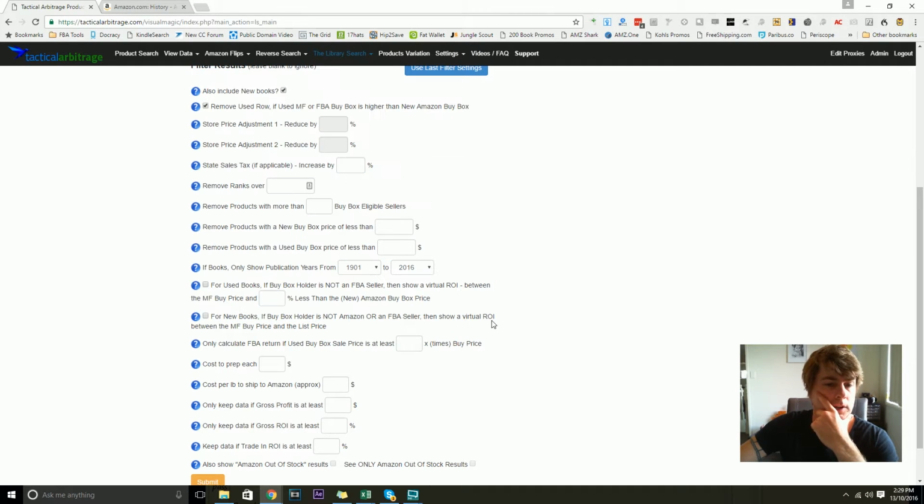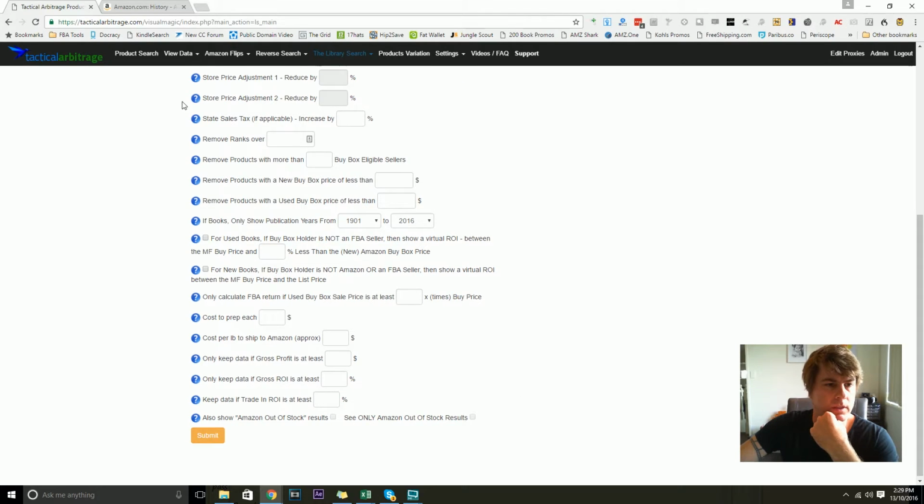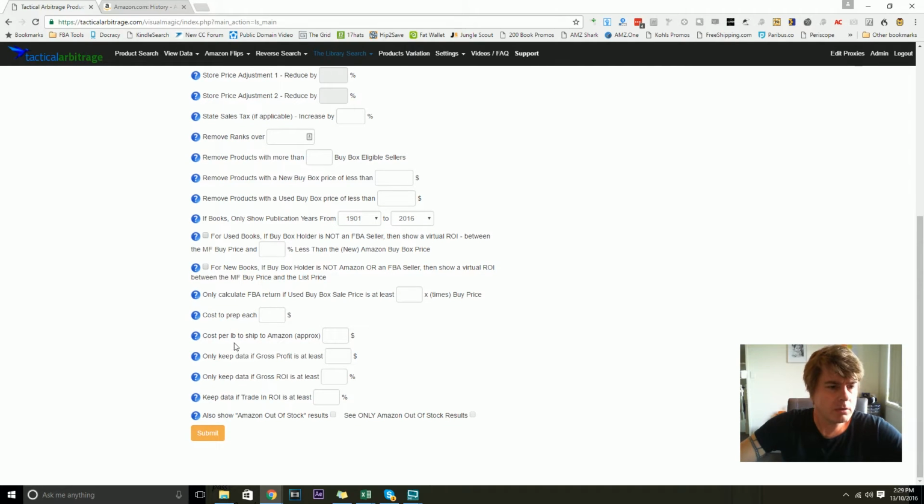These are an exciting couple of filters related to virtual books. Most of the things here you'll be familiar with. Remove ranks over a certain amount, remove products with more than a number of buy box eligible sellers. Now when it comes to books, you can actually remove certain years, so you can just have a look at books that were published between 2000 and 2016, for instance.